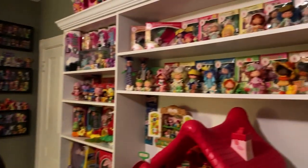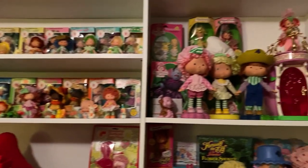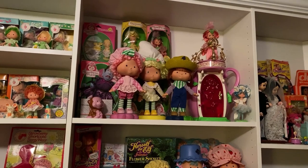As soon as I walked in and I saw the wonderful dolls on your mantle, I was like, oh my gosh, this is a place that I can hang out. I love this house. So you have this wonderful, incredible doll room, action figure room, toy room, whatever it may be. I feel so happy and safe in here.